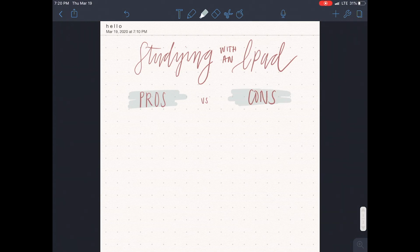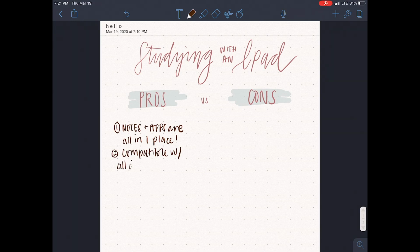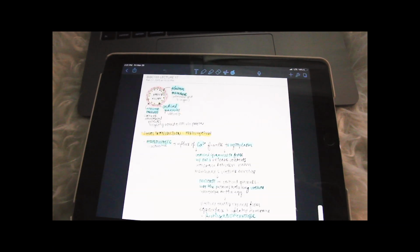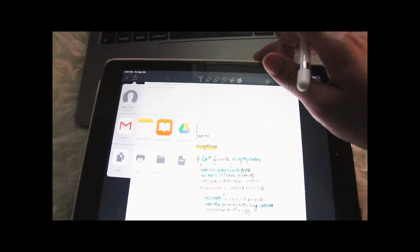One of the reasons why I love studying with an iPad is because everything is in one place. All my notes for all of my classes, all of my past classes, are on Notability, which is the app that I use to take notes. Another reason why I love my iPad is because it's compatible with all of the other Apple products, so I can easily download my notes to my laptop and also my iPhone.